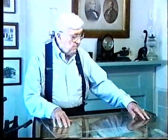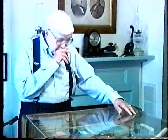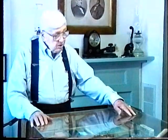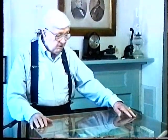Here we have a cake of Kirkman soap, old brown soap. It's still on the market. It was good for many items. Use it for scrubbing clothes, floors, or if you had a poison ivy, poison oak, rub it on there, and it would serve the purpose. And if you were a bad boy, you may have even gotten a taste of it.